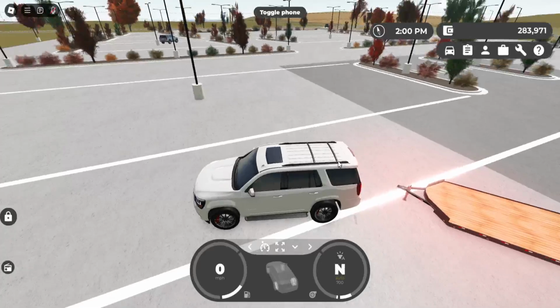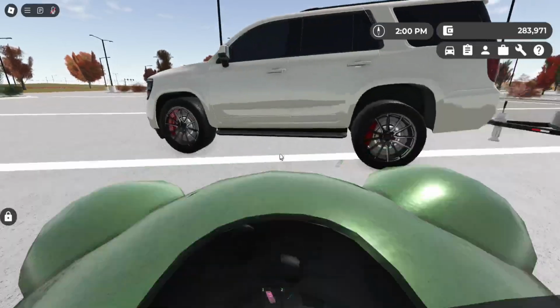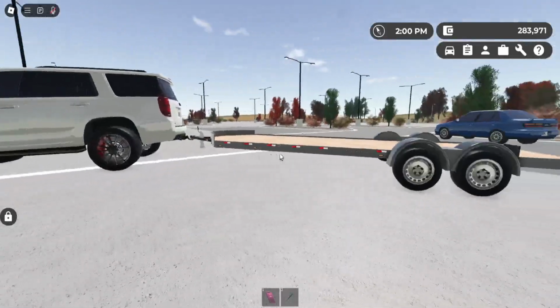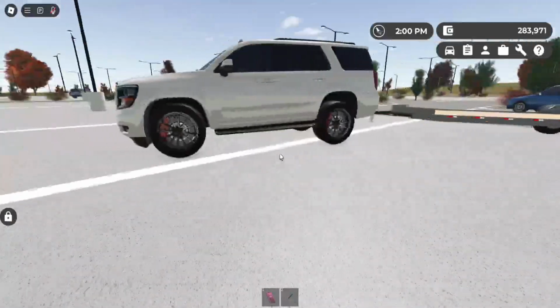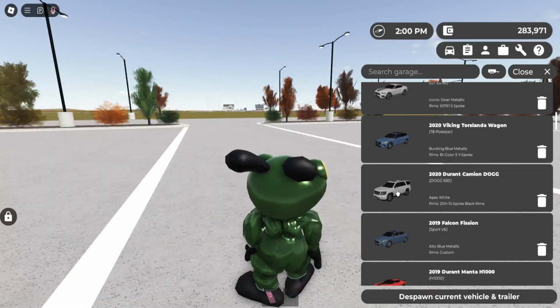If I can line up a trailer, maybe I'm just not meant for this. There we go. So it can tow. A little cool benefit of it. Not advertised, but overall cool vehicle. Sounds nice. Decently quick.